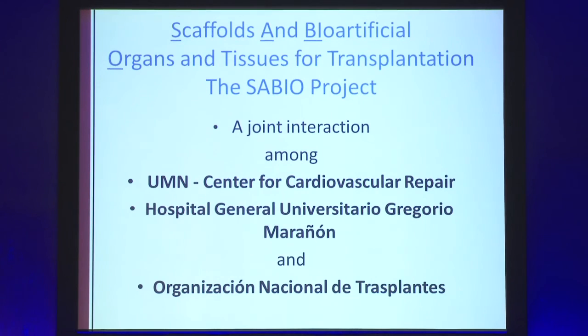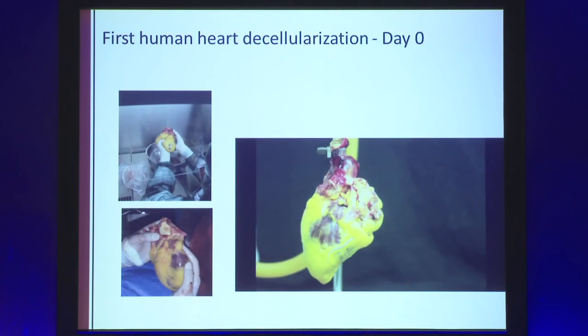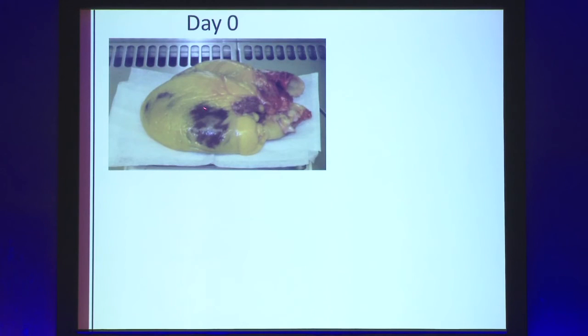Based on that, I went to Spain a year and a half ago, and we actually began this process on human hearts. And you can see here the first human heart that we decellularized. So this is a human heart, and you can see the muscularized region here, the great vessels. This shows it better here, the muscularized region, muscle here, and fat on the surface of the heart.